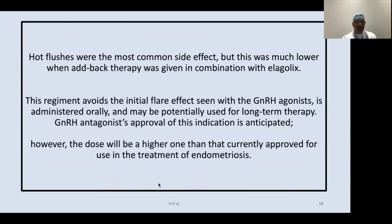Hot flushes were the most common side effect. Add-back therapy with a combination of estrogen will help them. The dose should be higher than the one that you currently approve for use in treatment of endometriosis. Sometimes fibroids are associated with endometriosis.